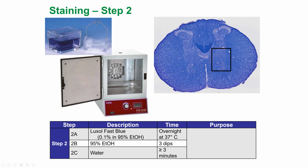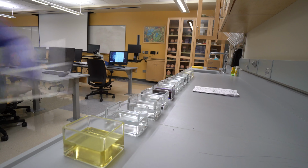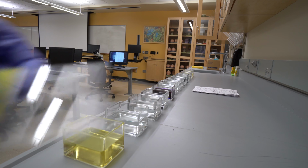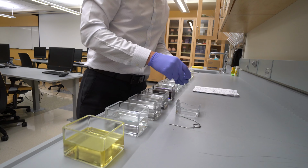Luxol Fast Blue is a stain that we purposely try to overstain, and then we wash away the excess using a reagent, lithium carbonate. The Luxol Fast Blue sits overnight at 37 degrees Celsius. The warmth helps accelerate that reaction and helps it get into the tissues more, and then we wash that away with its own solvent, the 95% ethanol, and then finally bring it to a true aqueous environment by washing in water for 3 minutes. When you wash these, it's literally like coloring Easter eggs. You can just dip them in bins that you've pre-prepared for the proper reagents.